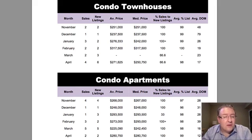And I don't know if people are comparing new to resale. But anyways, it is what it is. So we'll have to see if that trend continues. There are some really nice homes coming out in the next month or so that I've had a chance to have some conversations with those people. So look out for them.